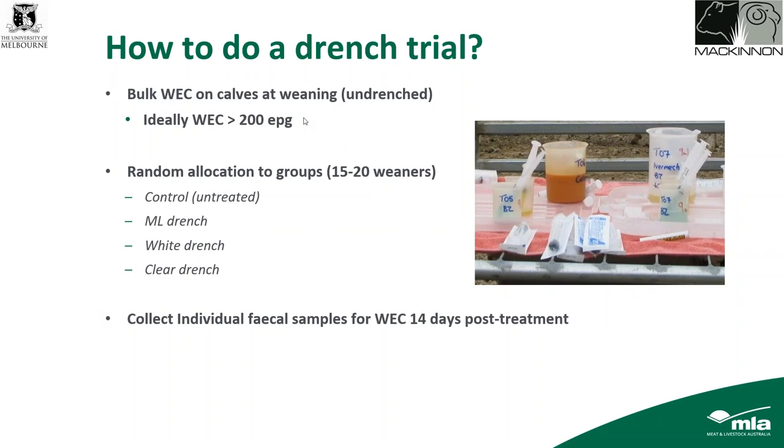So how do we do a drench trial? What we often do, and the best group to target, is calves at weaning which are undrenched, and ideally they've got egg counts of a couple of hundred eggs per gram. We'd allocate ideally to groups of 15 to 20, which is more than what we'd do with sheep, because the egg counts are lower, so we need more numbers to get the power to interpret the results. Typically you'd have a control group, an ML group such as whichever one you're commonly using, abamectin or moxidectin or whatever, a white drench, oxfendazole or the like, and a clear drench such as levamisole, I think, is useful. So you have four groups.